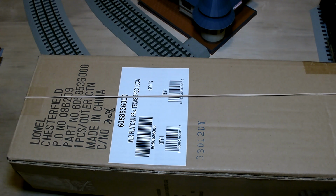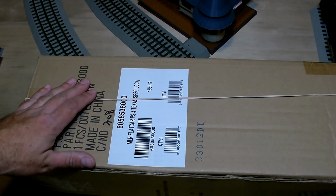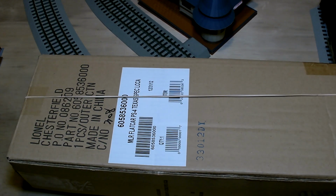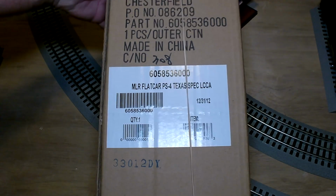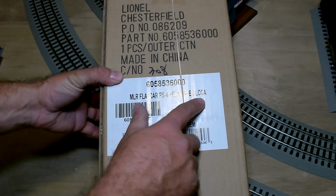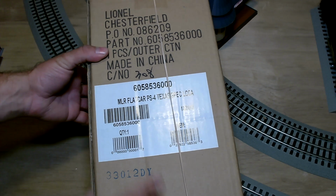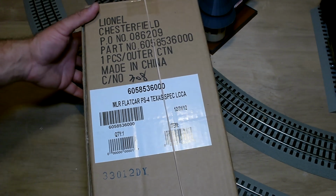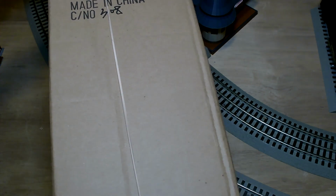We have here a little box I had picked up from trains.com quite a while back. Honestly, it's been like 2.5 years this has been sitting around. I just haven't gotten around to opening it up. But as we can clearly see here with the label, it is a Texas Special Flatcar exclusively from the LCCA, which was produced in 2012. Specifically, it's a flat car with helicopter load on it, which is pretty cool. So we have car number 308, I think, is that what that gibberish says.